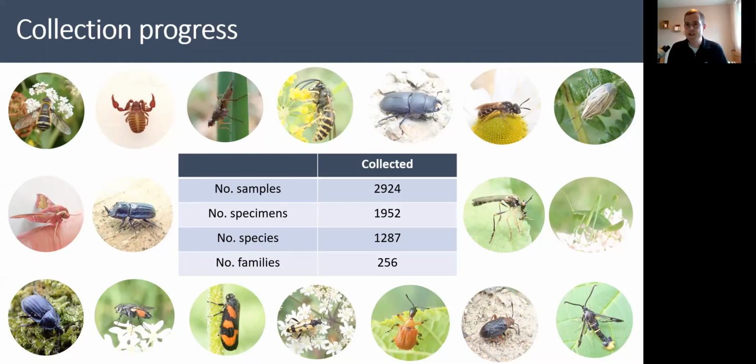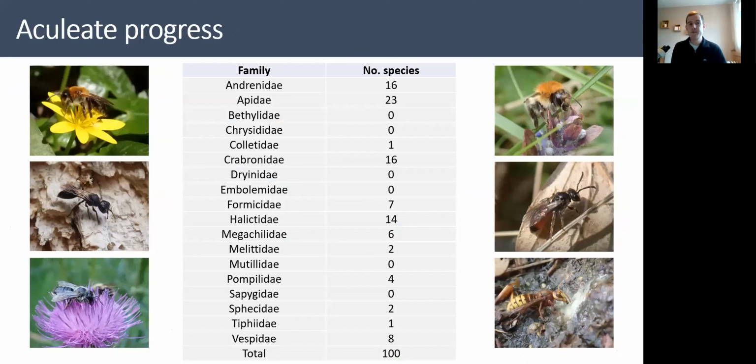And within the insects it's mostly the most speciose orders, so Hymenoptera, Diptera, Coleoptera, Lepidoptera, and Hemiptera. And so far we've done just over 250 families. In terms of the Aculeata specifically, we've got quite a good range of families covered. Now, there are some families we are still missing. This is either because they are not found and not going to be found on the site, or they are obscure or scarcely seen, or just difficult to identify groups.